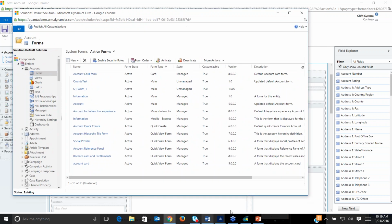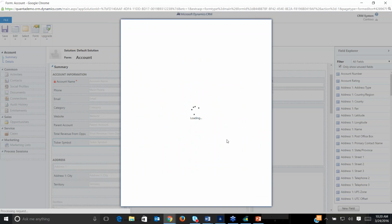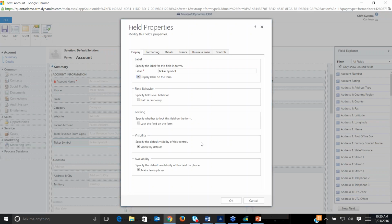While I'm in here, I just want to point out that you can hide things from the phone. Say the ticker symbol is on my account form in the summary area, but I don't really want to see that from my mobile device. I can go under Edit, change the properties, and there are different areas, subgrids, fields where I can deselect available on the phone.